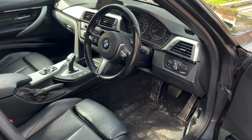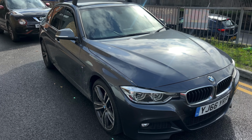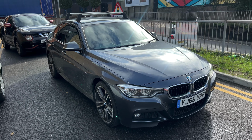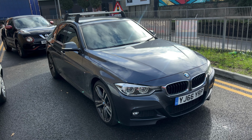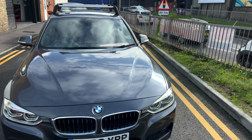But this has started to edge me up on this one. This car has kind of swayed my decision. The way it drives, I've only ever driven 320Ds, but this 320i has something different about it, and I think it's the colour as well. So very excited with this one. We're going to have to get this ready ASAP, but I'm going to use it in the meantime.